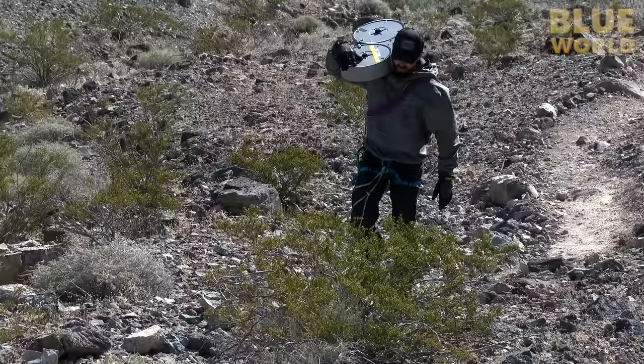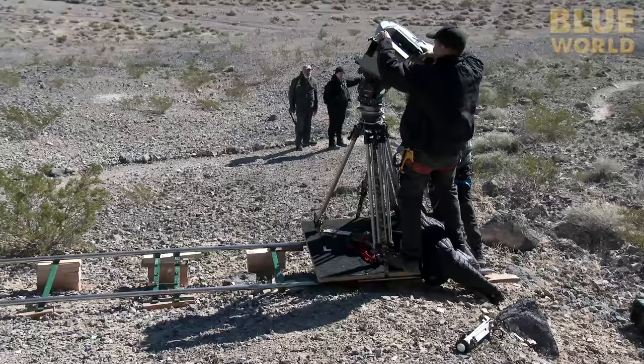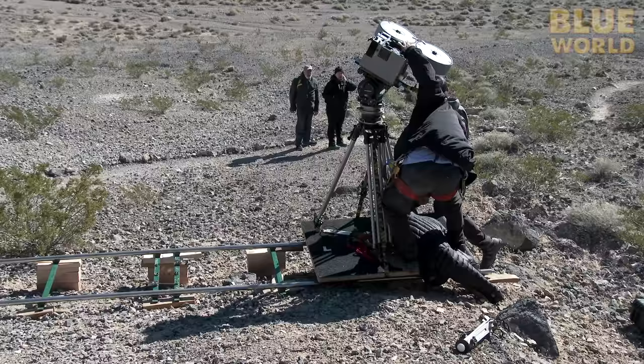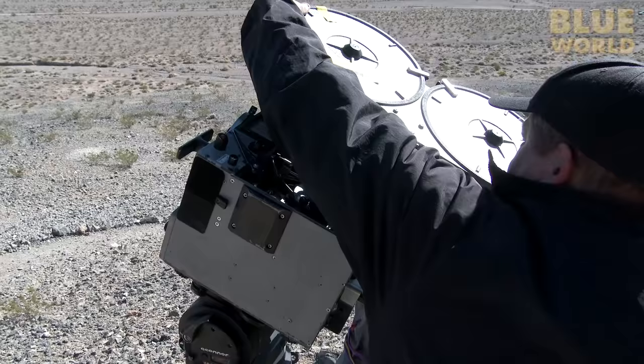Second AC, Jamie Warner, runs to the truck for another film magazine. Each 1,000-foot magazine only lasts for 3 minutes. So, in preparation for the next shot, Rob and Jamie change the film. This process takes about 5 minutes. Quite a bit more complicated than swapping a memory card on our RED camera.